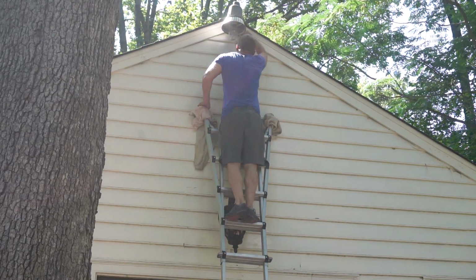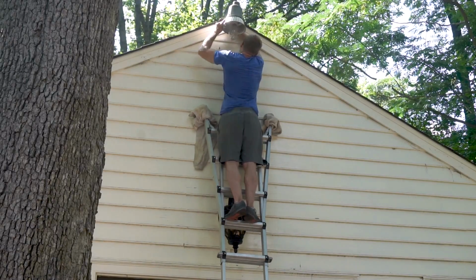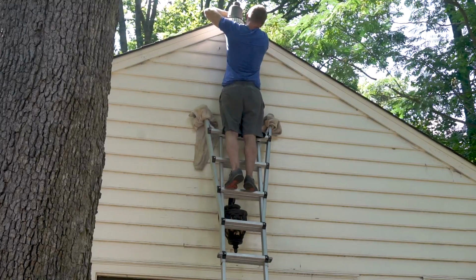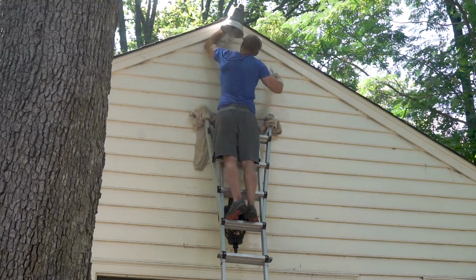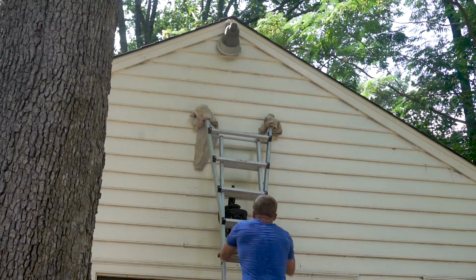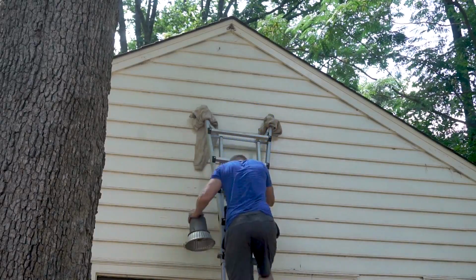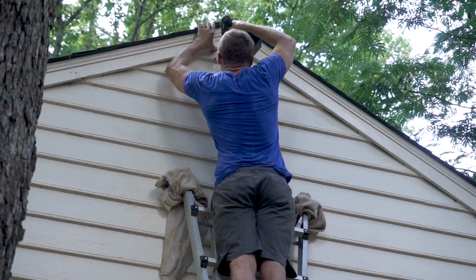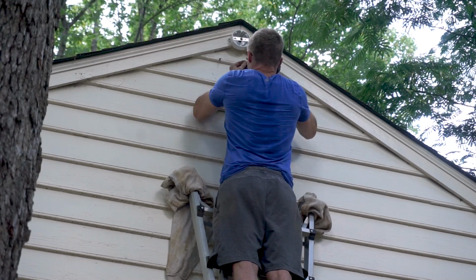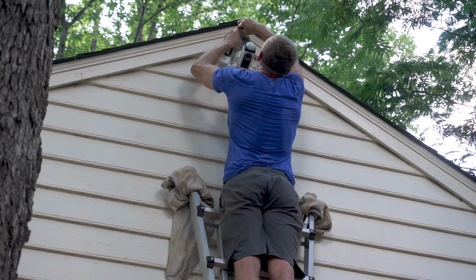I didn't have any place to put my tools at the top of the ladder, so this involved many trips up and down the ladder. It was a pretty sweaty job because it was so hot outside. The old fixture was bolted right to the fascia board. And so I've put a new round electrical box. And then it's just a matter of connecting the 3 wires.